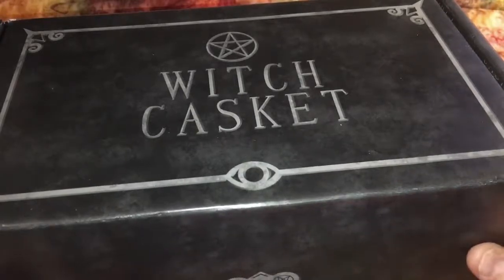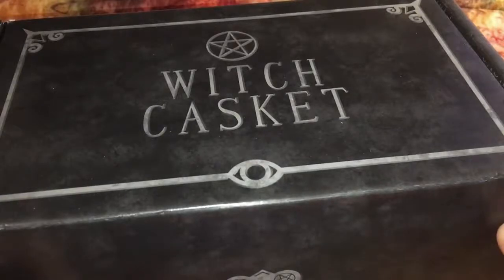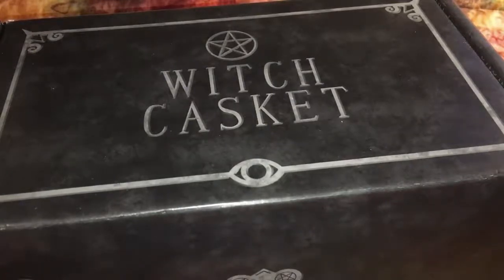Witch Casket is a UK company that offers a subscription box service for anyone interested in witchery. And this is the October 2019 box. This is actually my second Witch Casket box. The September 2019 box was a delight, so I'm hoping for good things when I come to open this box. Let's do it.